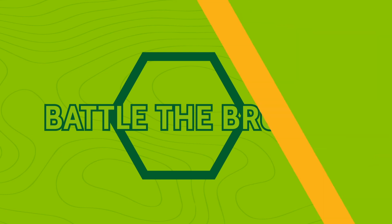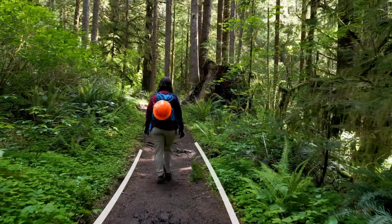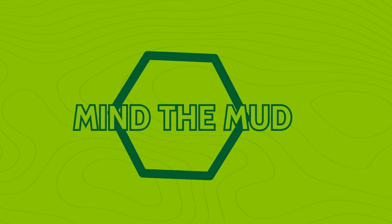Battle the brush. One of the most common issues seen on the trail is encroaching vegetation, or brush. Most trail corridors should be about 6 feet wide. If you stand in the middle of the trail and reach your arms out to either side, you shouldn't touch any vegetation.